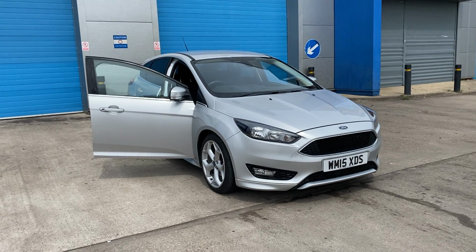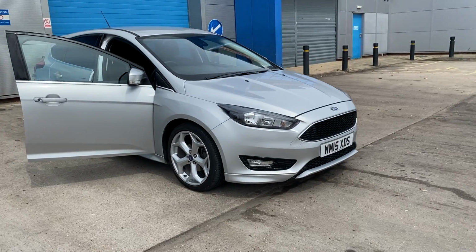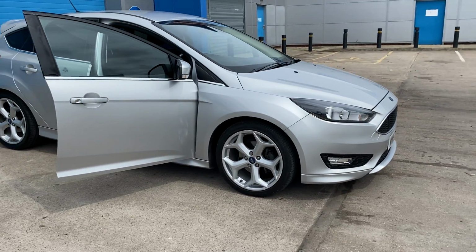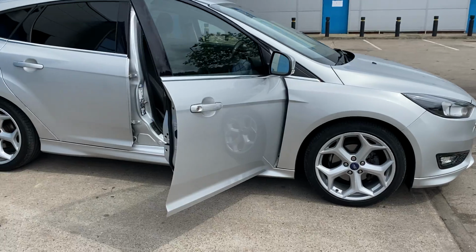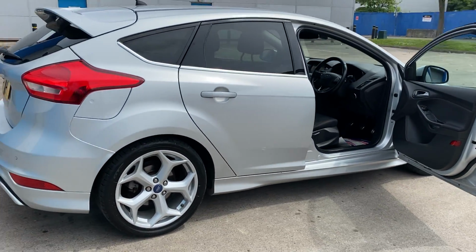We have just acquired this absolutely lovely Ford Focus Zetec S diesel. It's got the upgraded appearance pack too, with upgraded alloy wheels on it. They will be finished in anthracite. We're just going to have those done. It's a very high level of specification.